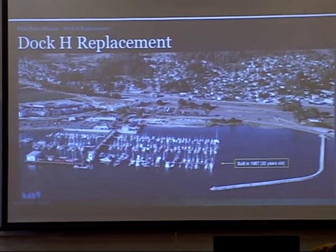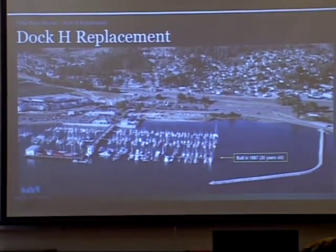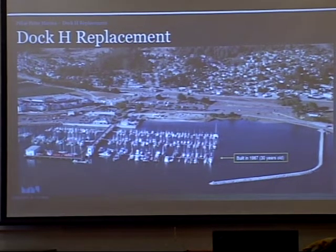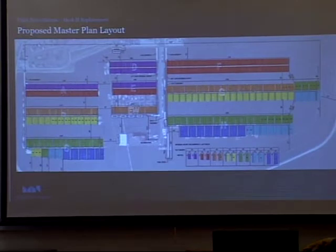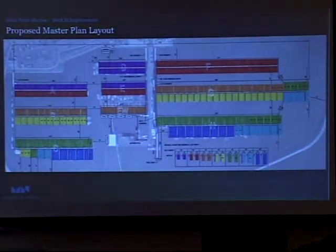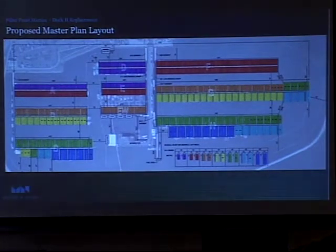So anyway, with Dock H, you can see it there, a 30-year-old timber commercial dock. It's a pretty good candidate for replacement. Like what John said, when we started the design, the district asked us to look at the whole marina, because we don't want to just design Dock H's replacement without thinking about the next docks that get replaced. We want them to all work together as a whole. So we looked at the whole thing. We're calling it a master plan. You can call it that. That's not inaccurate. Just to see both the commercial and the recreational side.